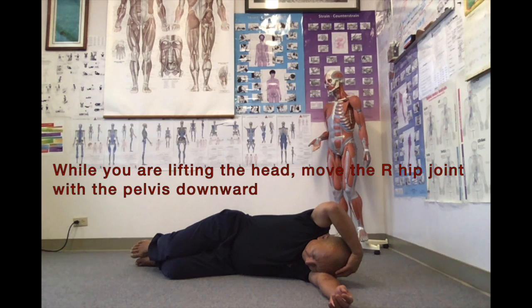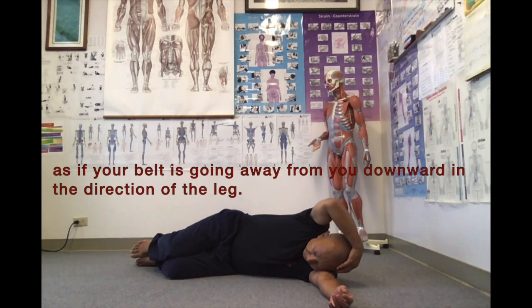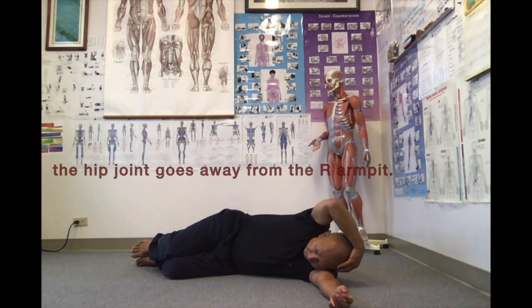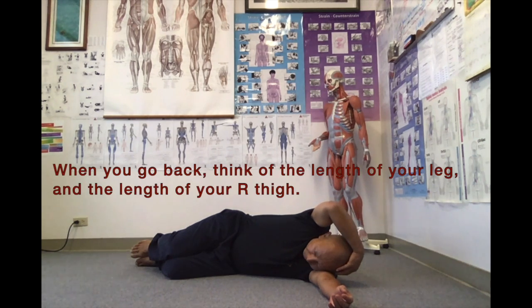While you are lifting the head, move the right hip joint with the pelvis downward, as if your belt is going away from your armpit in the direction of the leg. In other words, the whole body is moving in such a way that on the right side the pelvis goes away, the hip joint goes away from the right armpit. When you go back, think of the length of your leg and the length of your right thigh.